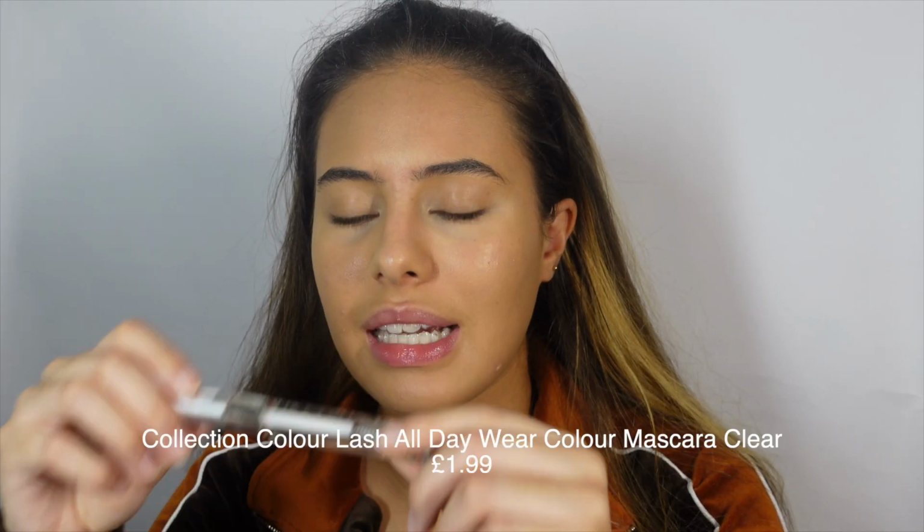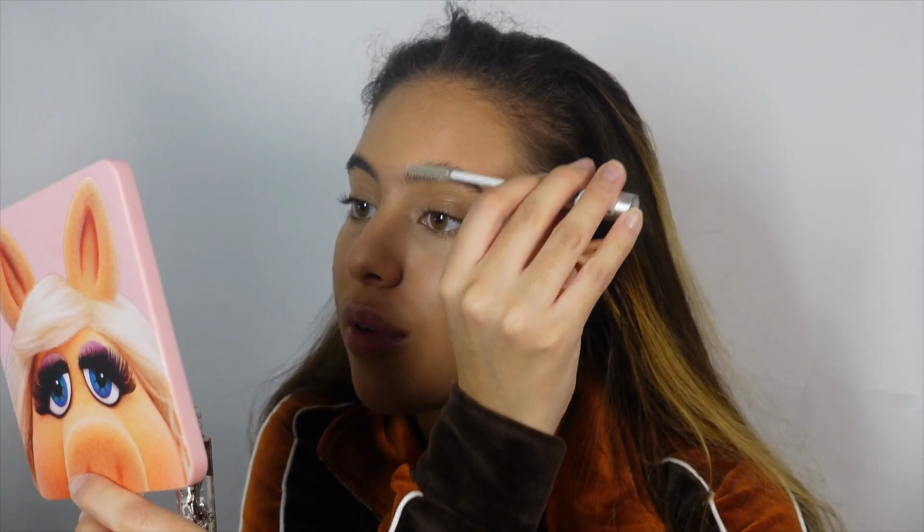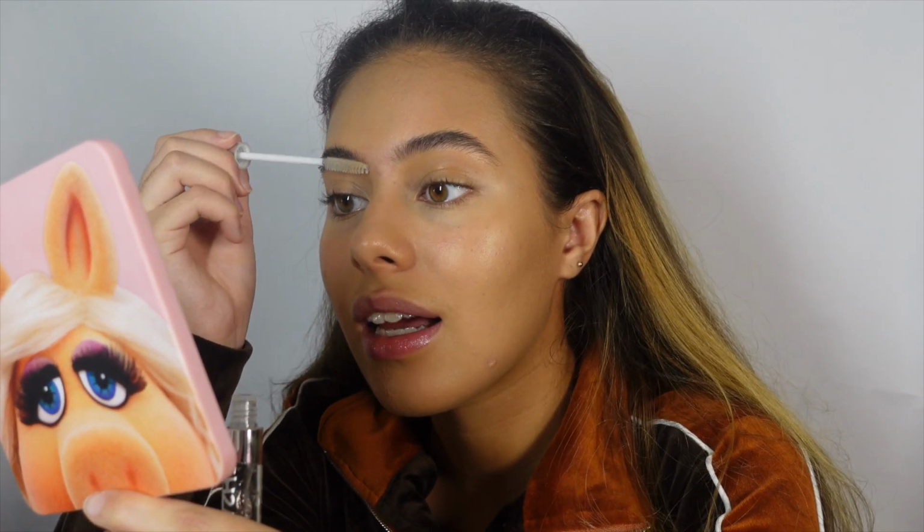I picked up this clear mascara. There was a tinted brow gel in there, but I didn't really want a tinted. I wanted a clear. So I just picked up this from Collection. So I'm just gonna brush my eyebrows with this. I quite like using a bigger brush. So this is quite good. I'm assuming it's not gonna make my eyebrows feel hard because it is a mascara. But I think it's a great alternative for a brow gel if you can't find one. Yeah, this is doing a good job actually. It's just shaping my eyebrows and making everything look good. So that was quite easy, straightforward.